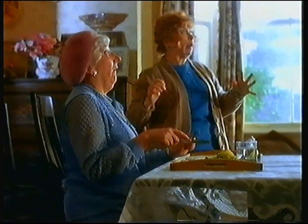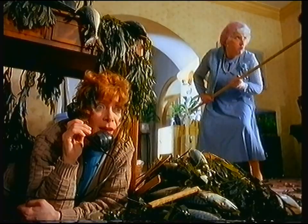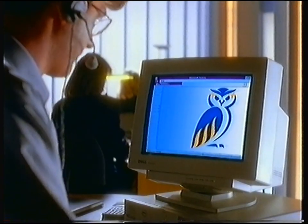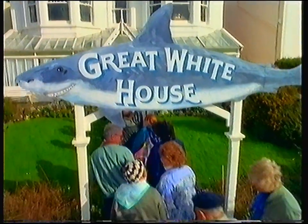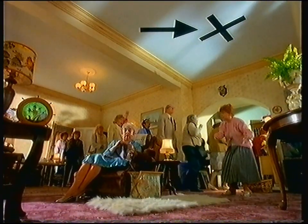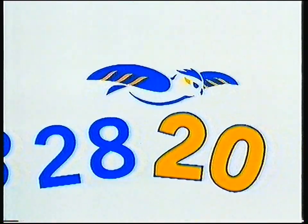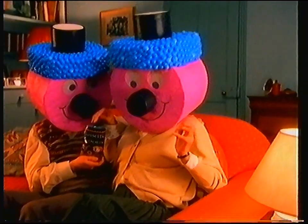Where's my fish? You could save up to 30% on your home contents insurance by dealing direct with a company who will help you sort your claim out there and then over the phone and put things right as swiftly as possible. Horrible it was. This is the very spot, just here. The jaws of... For home contents insurance, call free 0800 28 2820 Guardian Direct. Oh no, we've gone too far this time. One too many and you might turn 30.